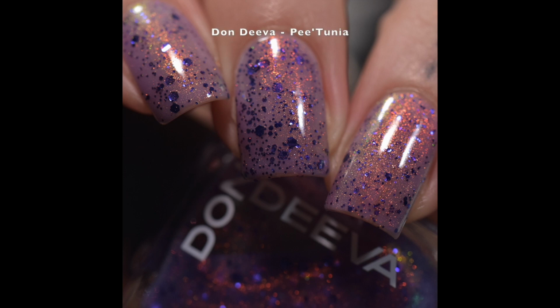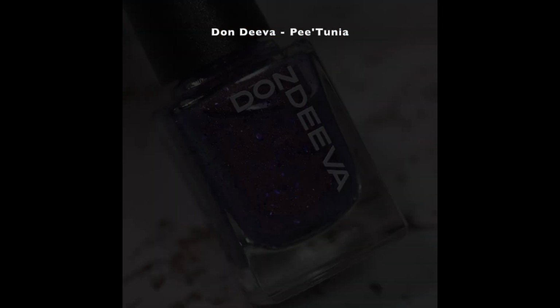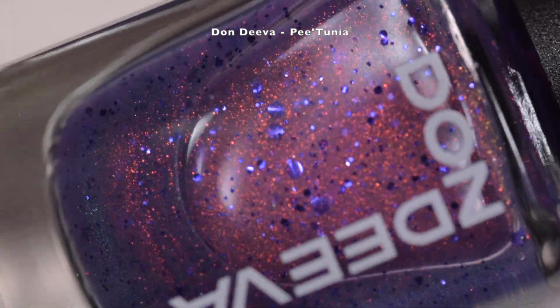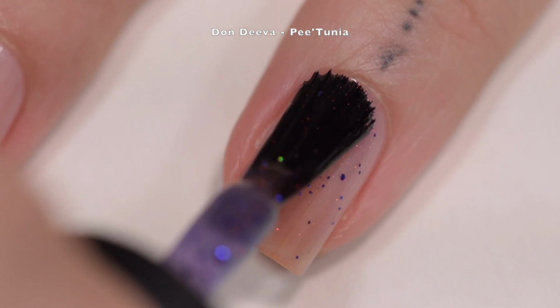Up next, we have Ptunia, and this is described as a vibrant violet polish that's bursting with the original unicorn pea pigment and holographic hexes. This can be worn in 1 coat, or you could build it up to most opacity in 3.